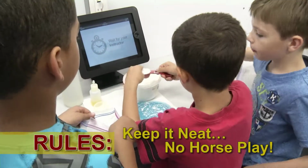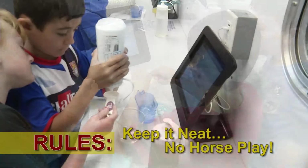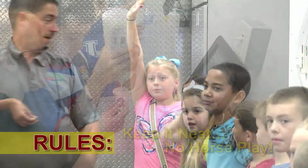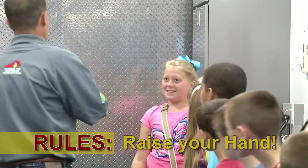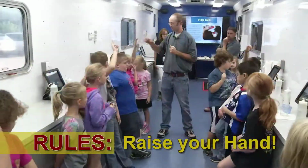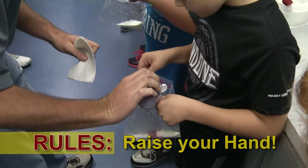When pouring or measuring, be sure to do it facing your station and not over the floor. If you do spill something, please raise your hand and the instructor will help you. Should you have any questions once you are in the trailer, always raise your hand and wait to be called upon. And please, keep commentary to a minimum to try and keep the activity moving along.